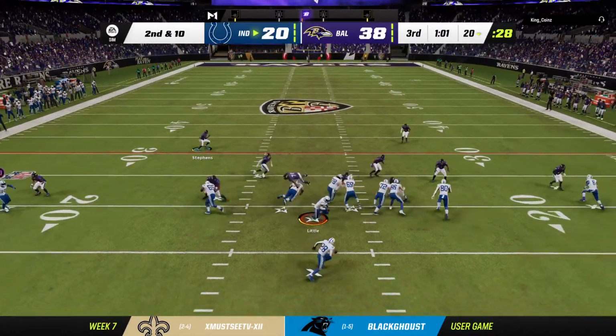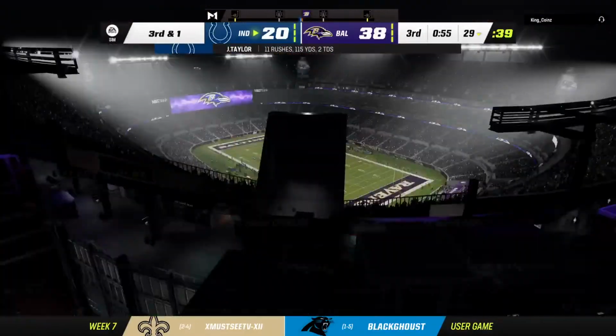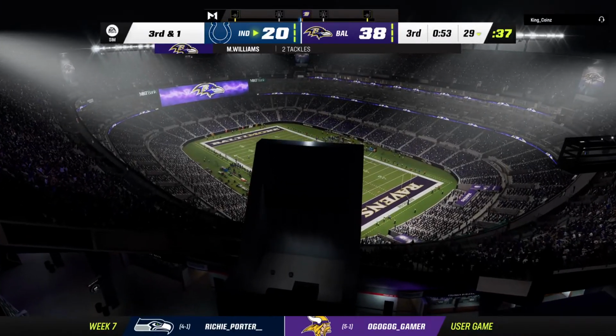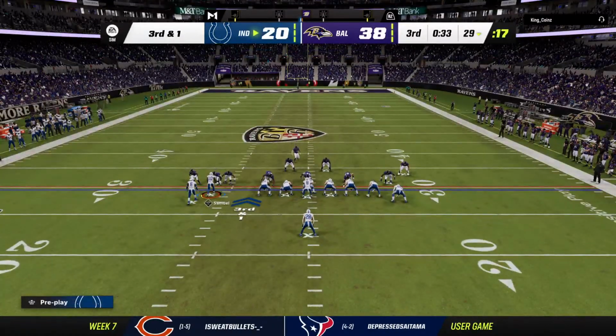It goes incomplete. To the right side, this is Taylor. And he's able to plow forward up to about the 29, just shy of the 30. 9 yards, not quite enough, and they'll be left now with 3rd and 1. So they just need 1 yard here to pick up the 1st down.